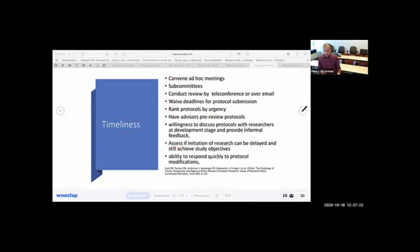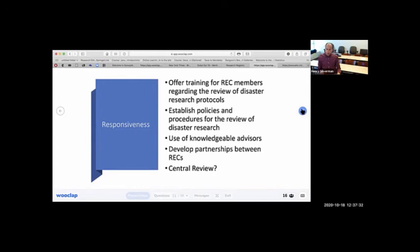So you are employing all these strategies. Then also responsiveness: offer training for REC members regarding review of disaster research protocols. You know what type of research is coming down the line. You already looked at inadequate surrogate markers, sample size, establish policies and procedures, change your SOPs. You mentioned use of knowledgeable advisors, develop partnerships between RECs.